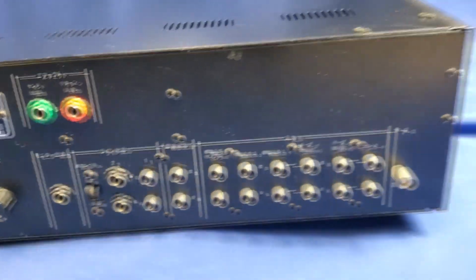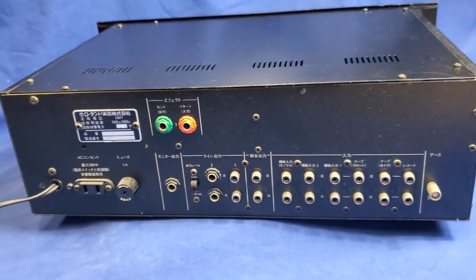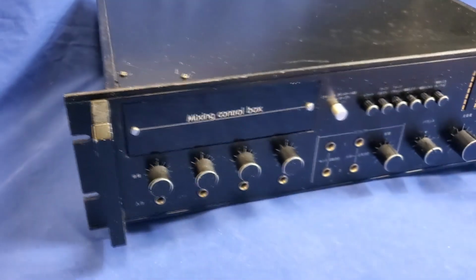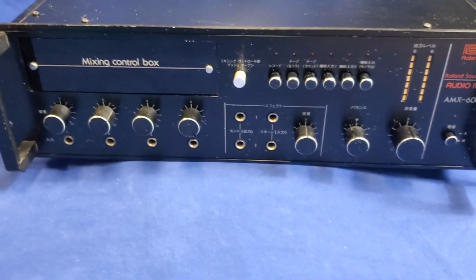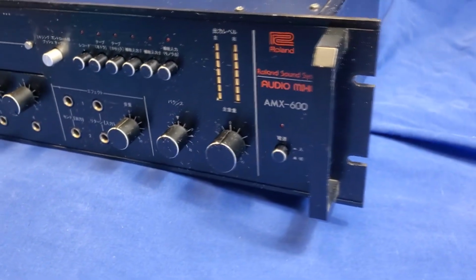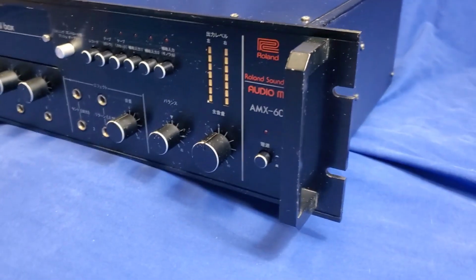Both of these units are 10-channel mixers. The difference between the two is the AMX-600 has 3 effects sends and returns, 2 on the front and 1 on the back, and the AX-2400 has 1 on the front and 1 on the back.